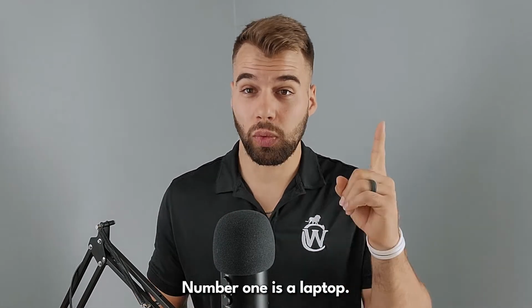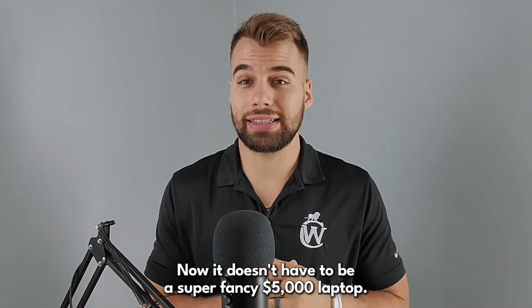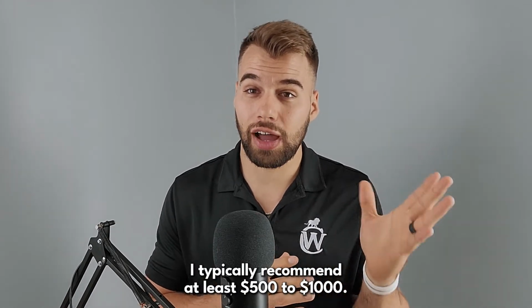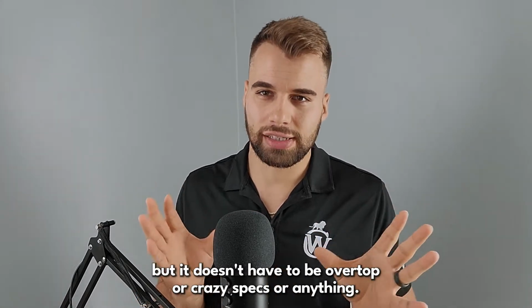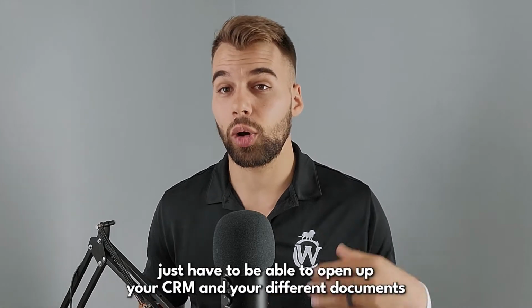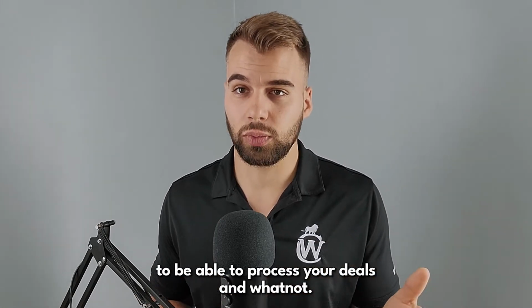What are the tools? Number one is a laptop. Could be a desktop, but most people use a laptop. Now, it doesn't have to be a super fancy $5,000 laptop. I typically recommend at least $500 to $1,000. You want to get something that's pretty quality, but it doesn't have to be over the top or have crazy specs or anything. You're not going to be editing videos or doing too many high-speed crazy things. It just has to be able to open up your CRM and your different documents to be able to process your deals and whatnot. That's the first thing.